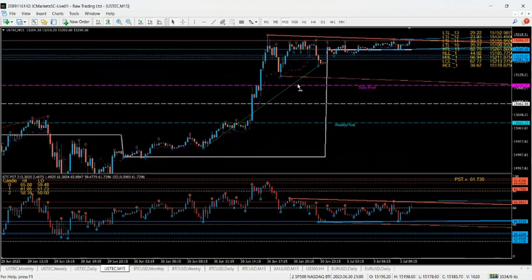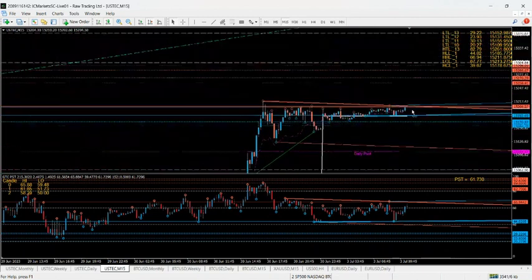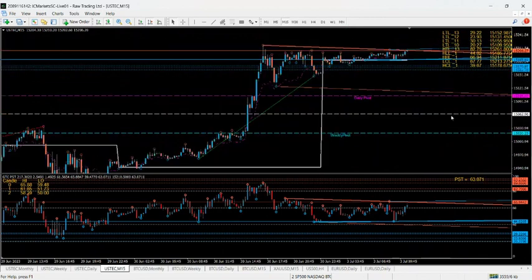So that's a good impulse wave. Any pullback to go up into there is good. If we go up first, we're sellers. All right. So think of it that way. If the market goes up first, we need to sell down. If we go down first into these levels, then we need to buy in order to go up.